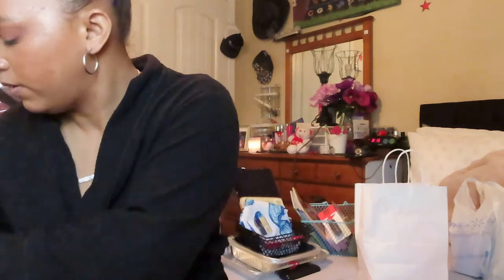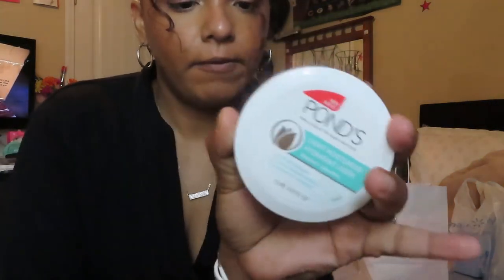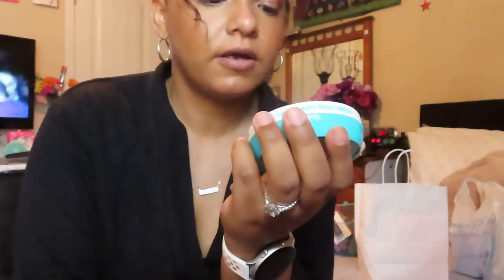And then I also want to mention this. I didn't get this today, but I got this the last time that I went to Dollar Tree, and it's the Pond's Light Moisturizer for soft and glowing skin. It has vitamin E and glycerin.